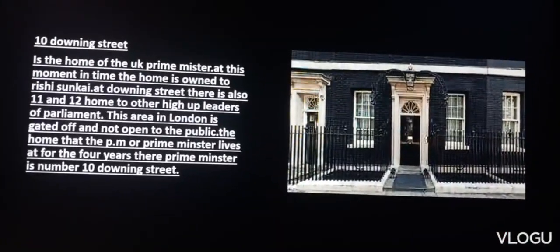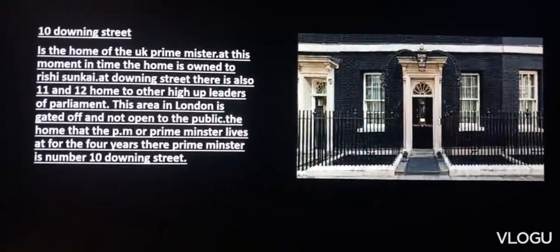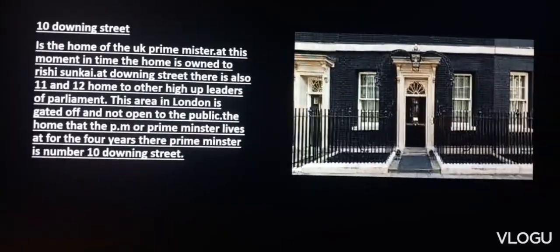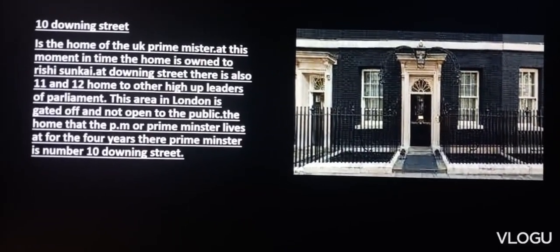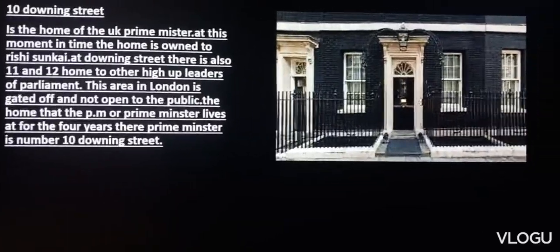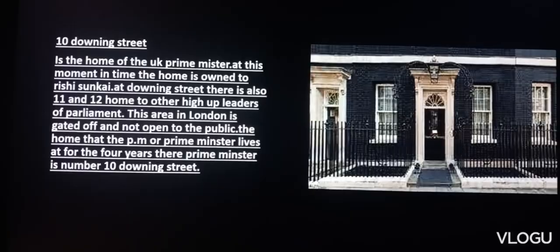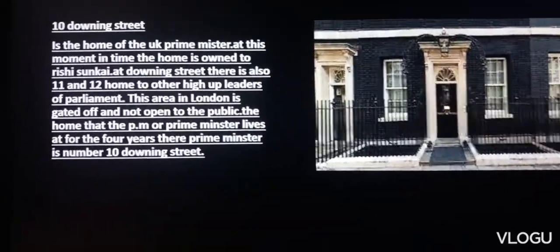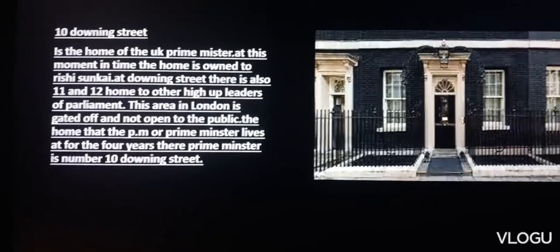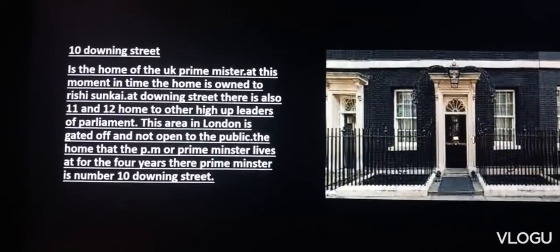Now we've got Downing Street, another famous building. That's a home as well, not just a country but also a home. 10 Downing Street is the home of the UK Prime Minister. At this moment in time, the home is owned by Rishi Sunak, the UK's new Prime Minister, who followed Liz Truss for 45 days. At Downing Street, there was also House 11 and 12, but obviously the Prime Minister doesn't live there, but he owns them, and they're also home to other high-up leaders of Parliament.